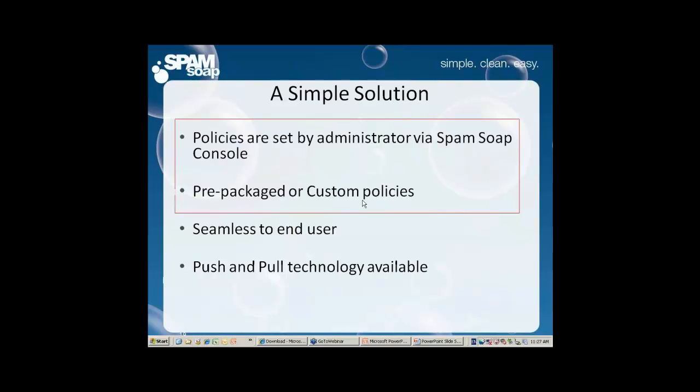Thanks, Kevin, and thanks to everyone for being on the call this morning. We appreciate you setting aside some time out of your day to join us to learn about SpamSoap email encryption powered by McAfee. So what I'm going to do is take a few minutes to walk you through an actual overview of the solution itself. We'll give you a 360-degree view of how the product works from an implementation and administrator management perspective. And then we'll show you the sender experience as well as the options for the recipient experience.